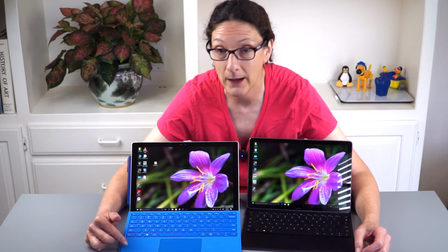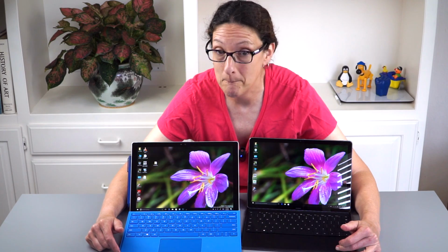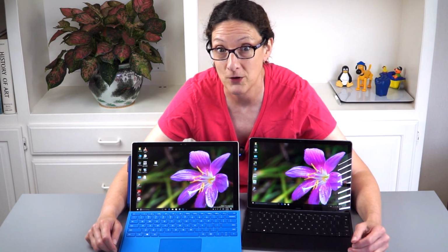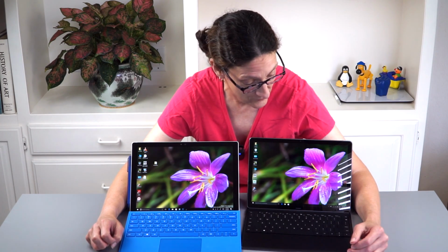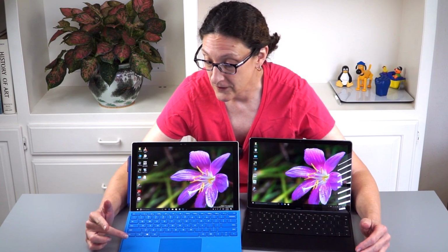We have the incumbent Microsoft Surface Pro 4, and we have the new kid on the block, the Huawei MateBook. A lot of excitement around the MateBook because the starting price at $699 is pretty attractive, and you get a nice Windows 10 tablet for the price. Both 12-inch class tablets.